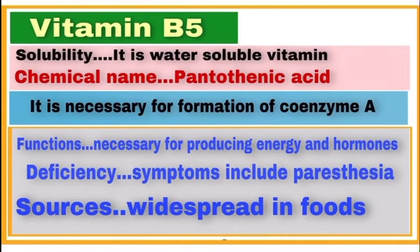Pantothenic acid, vitamin B5, it is the next in the line of vitamin B complex. It is necessary for formation of coenzyme A. See its main function. It is necessary for producing energy and for producing hormones. Deficiency symptoms of vitamin B5 include paresthesia. It is an abnormal sensation typically like pricking pins and needles. It feels as if someone has pricked you with pins and needles. Now see the sources. Vitamin B5 is widespread in foods.